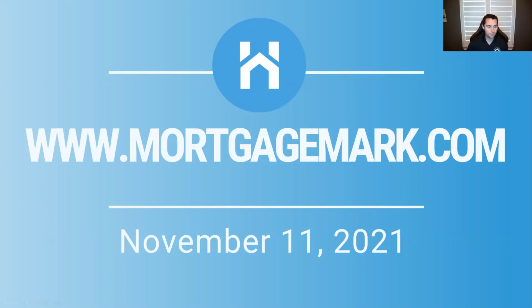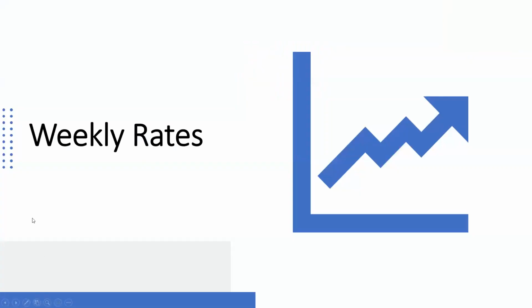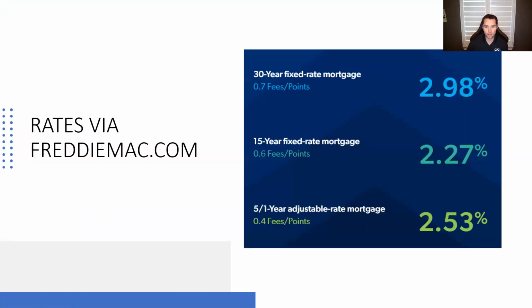So let's go. All right, so weekly rates. This week, not a whole lot of movement. At the end of last week, of course, today the bond market is closed with Veterans Day. So just to give you a quick snapshot, 30 years sitting right under that 2.98%. Of course, these are all from FreddieMac.com. The 15 years at 2.25 with 0.6% in fees, and then the 5/1 ARM at 2.53.